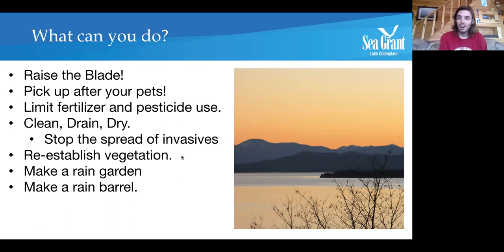We can make a rain garden to help, again, slow the flow of maybe some stormwater we have. So picking up excess nutrients, and slowing the flow of stormwater. We can make a rain barrel, again, same idea, to capture some of that stormwater and then to use later on during a not so wet time to water our gardens with, perhaps.